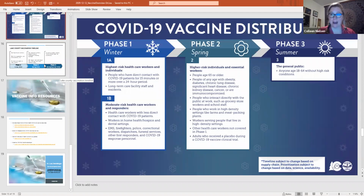We have heard that if we do have vaccine available, we have the ability to then move on to phase 2. And this is where I think more folks are interested, because this is a little bit more geared to our high-risk populations, as well as people age 65 or older, people who have front-facing jobs with the public who interact directly. And so some examples they talk about are grocery workers and school staff, people who work in high-density settings like farms and meatpacking plants, workers serving people that live in high density settings.